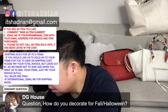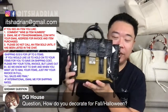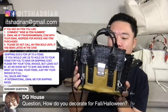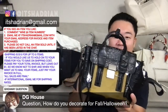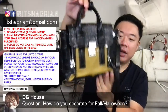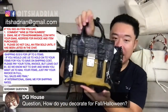Thanks. Our next item, speaking about Philip Lim, I still have this little beauty right here. This is a Philip Lim, I think the mini, right? No, the small mini. It's the same size as the Celine Nano. So cute. We have the black and bra embossed croc leather, and then this chartreuse pony hair, calf hair, and silver hardware. It's in fantastic condition, like new. Top handle, crossbody strap, and super duper cute.